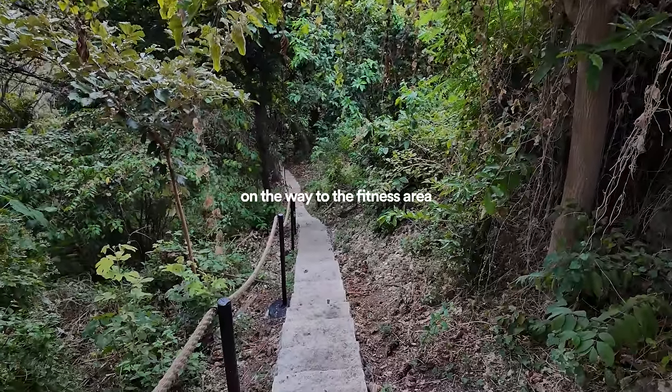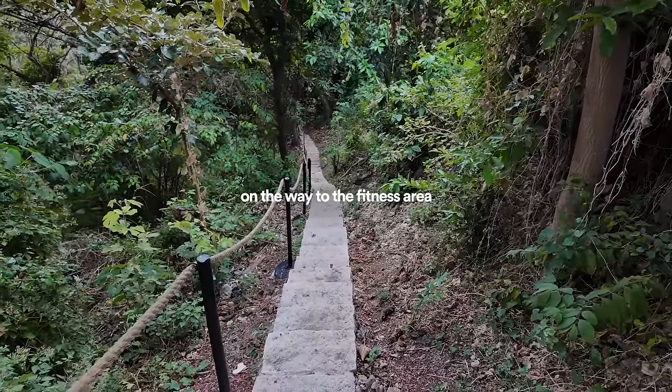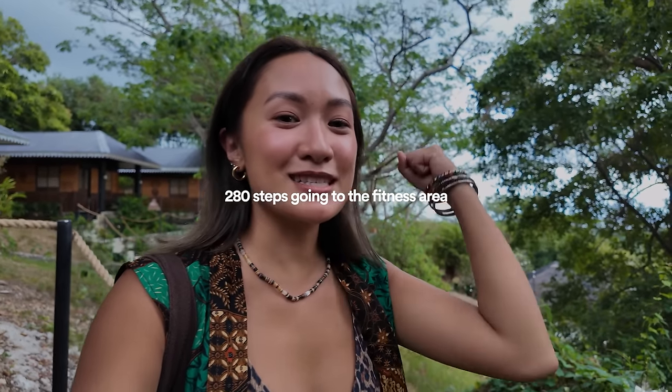So now it's time to do some steps. This is on the way to their fitness area. Bago ka makarating sa fitness area, you have to take 280 steps. Let's go!